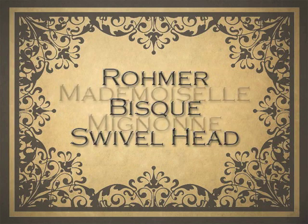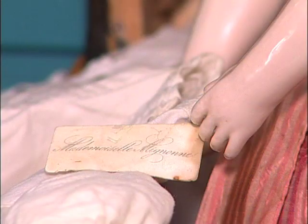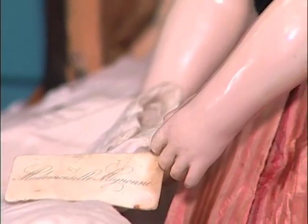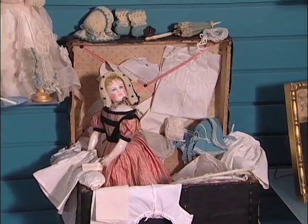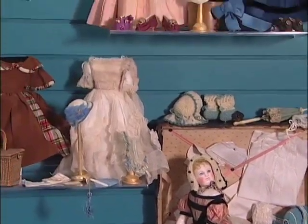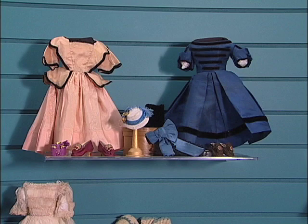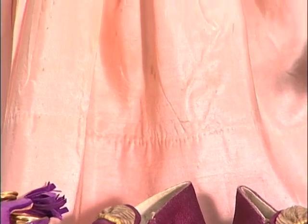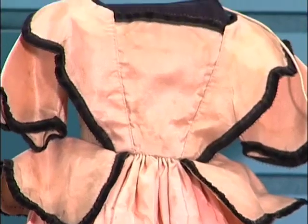Moving on, let's have a visit with Mademoiselle Mignon. We know her name is Mignon because she has her calling card that says Mademoiselle Mignon. She is a bisque swivel neck with blue painted eyes. A wonderful trousseau of clothing. At a 14-inch size, she's a petite Romer. Stunning silk slippers. A beautiful pink and black ensemble, all handmade.